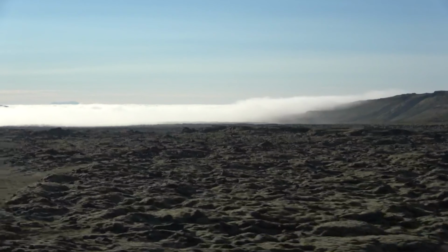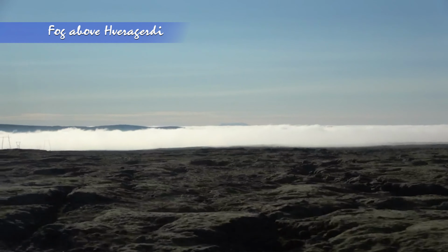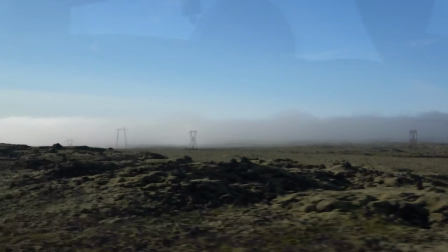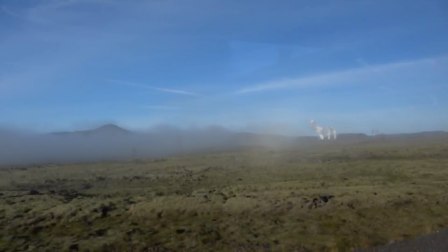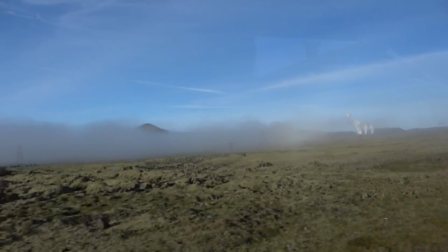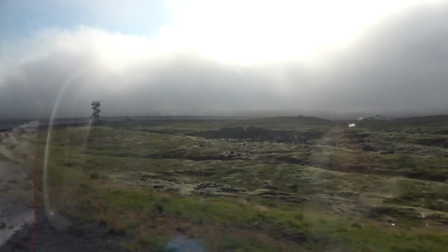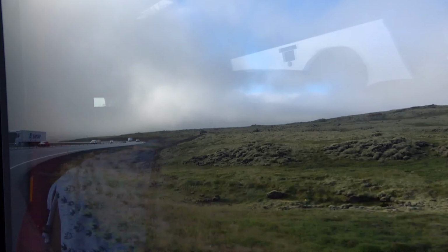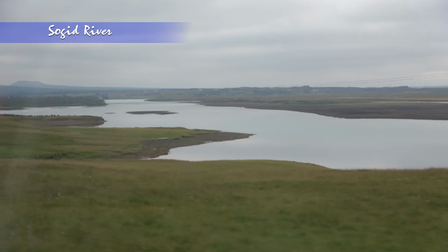We are already seeing lots of hot springs, some of them right next to the road. Today Hveragerði lies under a thick blanket of fog. The town was formed around hot springs and translates roughly as Springfield. After Hveragerði we follow the Sogged River before turning northwards.